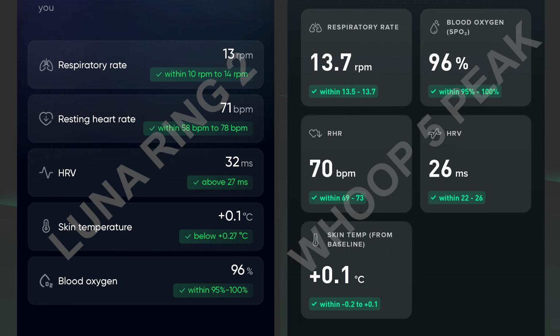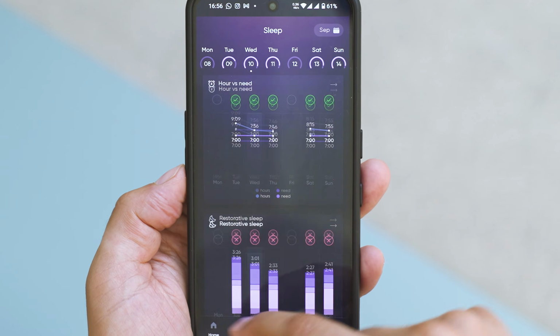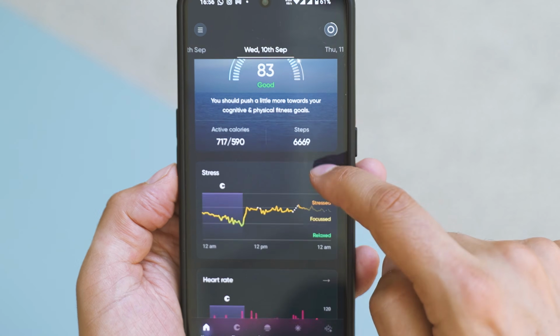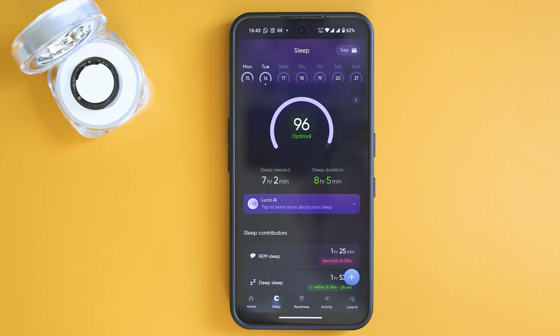Next, let's check on the sleep section, where you're going to be amazed by the sheer amount of statistics. The Lunar Ring shines in terms of data quantity, but accuracy of sleep stages isn't always that perfect. In fact, I sometimes felt Generation 1 was a little better over here. Hopefully firmware updates are going to refine these values even further.